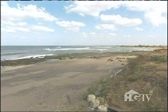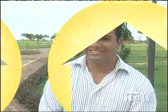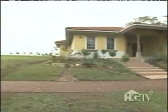Kent's looking for a golf property, and Denise is basically looking for a beach, oceanfront. So we're trying to find something right in between to suit their needs. Look at the landscaping. It's brand new, you can tell. Yeah, I just put it in. Now, where are we, Frank, exactly? This is Villa Carmen, Kent. I can see the ocean from here.